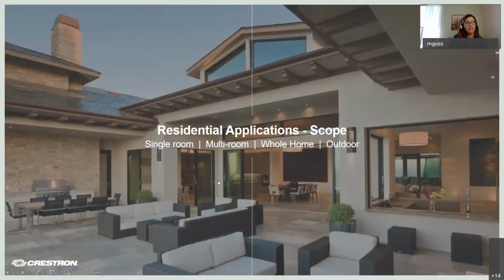Now we're going to take a look at the residential applications of interior technology. These are very scalable. They can be a single room, multiple rooms, just a few key rooms in the home, the whole home, or even the outdoor space as well. A lot of clients might want to start small, and then they're going to have the option to scale up later. So it's very important to choose a brand that can do that effectively.